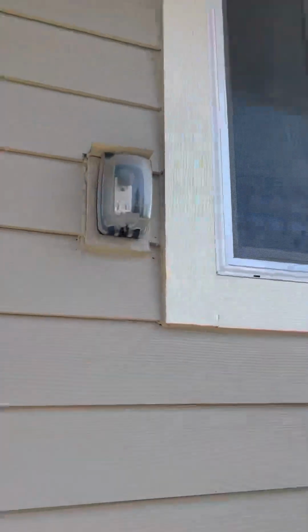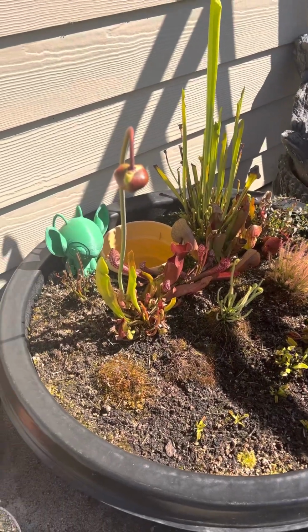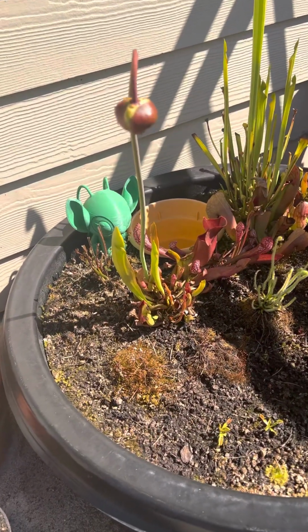Beautiful sunny day here in the Pacific Northwest, and I do have to make this quick because unfortunately I have a wasp nest right here and they will be home any moment, and I'm going to go bee riding before I even begin to scrape that.